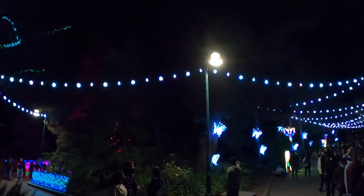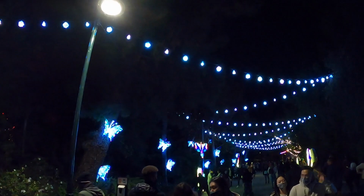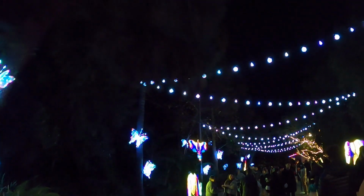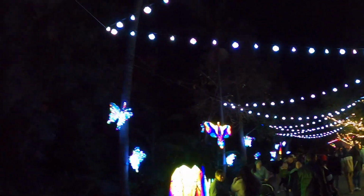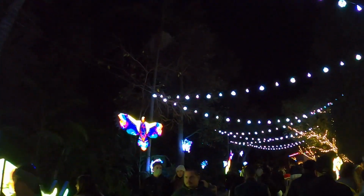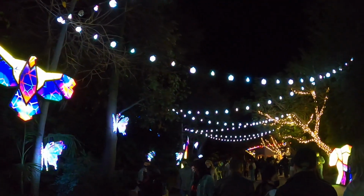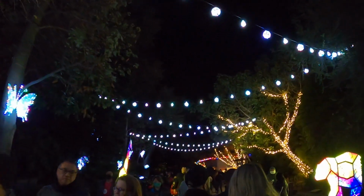I'll tell you, walking through this kind of an environment, it makes me wish we had year-round light parks. Kind of these illuminated sculpture gardens that would exist all the time. I'd love to come and hang out at a place like this on a random evening. And the great thing about Southern California is most nights are pretty okay for hanging out and enjoying an after dark stroll.